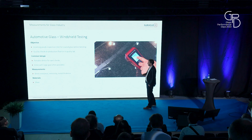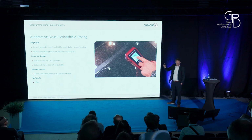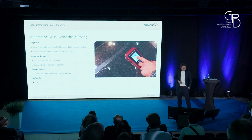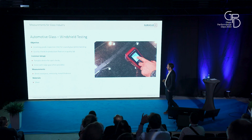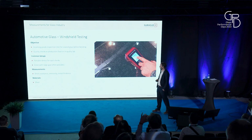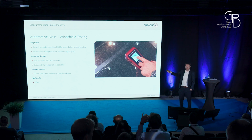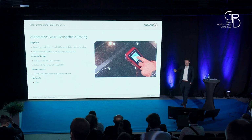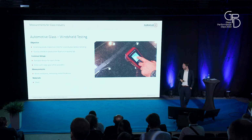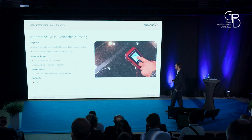One application is incoming goods inspection, looking at what type of sheet resistance we have for the windshields, and also checking on the production floor after unloading. Mostly the glass already comes with conductive material, and then the bending process follows, and there are different reasons why the sheet resistance is measured in between.